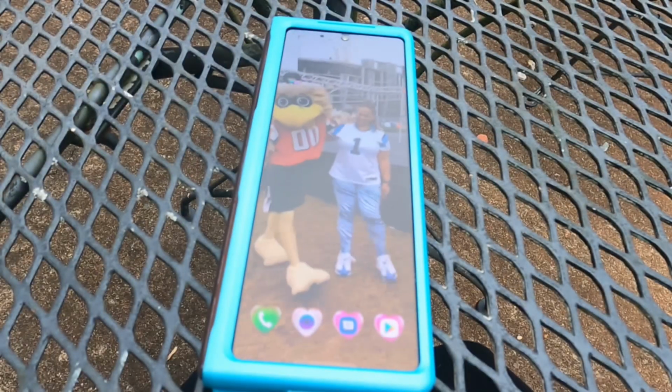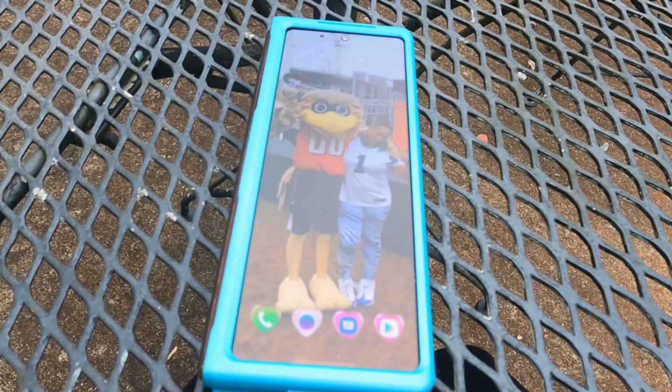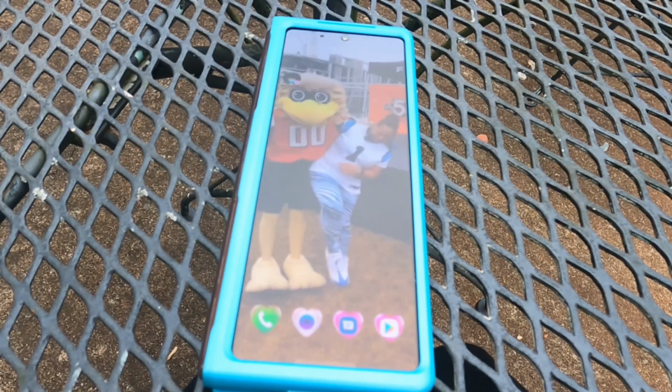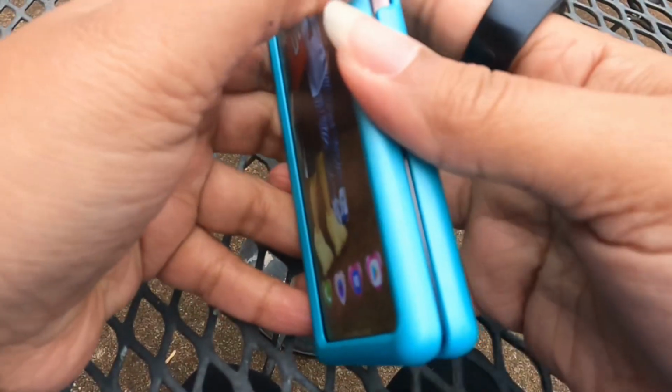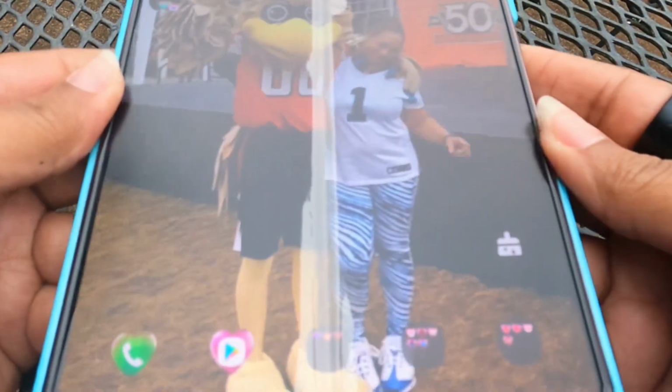This is for everybody who told me they had issues with the middle of their screen coming up. Somebody told me that they thought it was due to cold weather. I never would have thought that, and I never had my screen really come up until today when I was outside shooting a video, and this happened. I have an extra upstairs, so I'm gonna replace it.